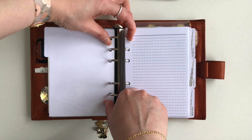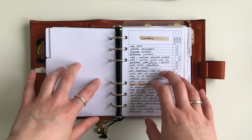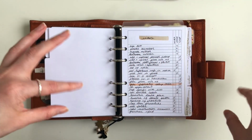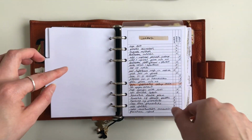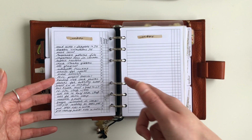And that just means that I've got plenty to be going on with. Next, we're into inbox. I've only recently rewritten this because I changed my sections around. I combined my work and my home inbox and my shop inbox into one. So I've only recently rewritten this.